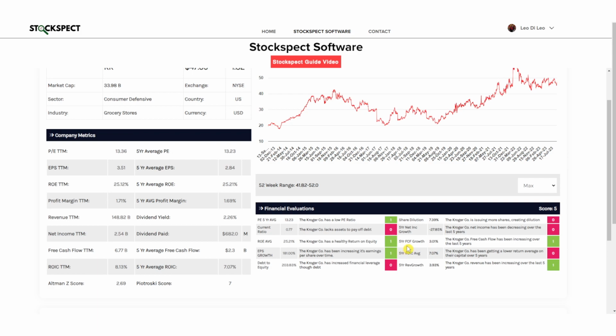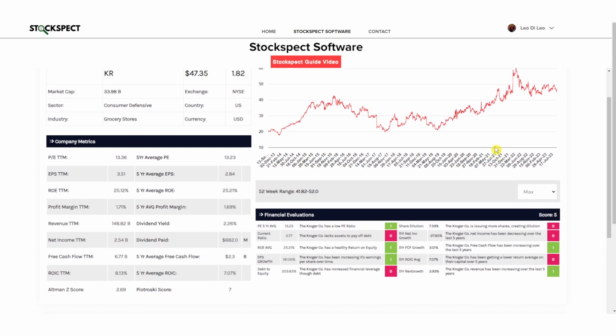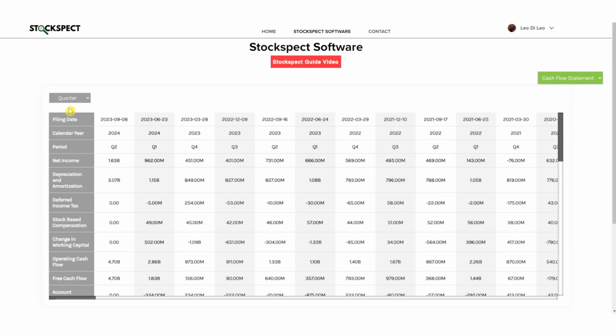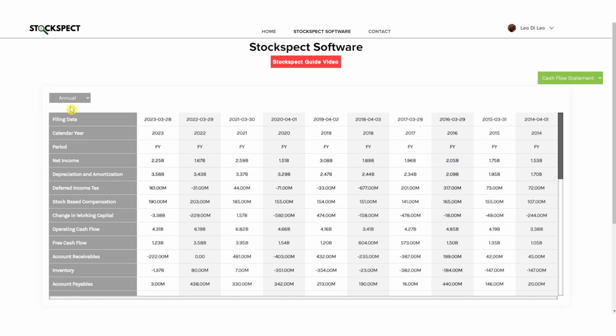And their free cash flow is up over the last 5 years along with revenue growth. So this is definitely a company I want to take a look at, their net income, and see what's going on. What's the full story here? Let's go on an annual basis just to see what's happening. Okay, so 2019 we were at 3 billion, dropped for 2020. It started climbing back up. And now, okay, we're down a little bit. We're down from 3 billion to 2.25 billion.